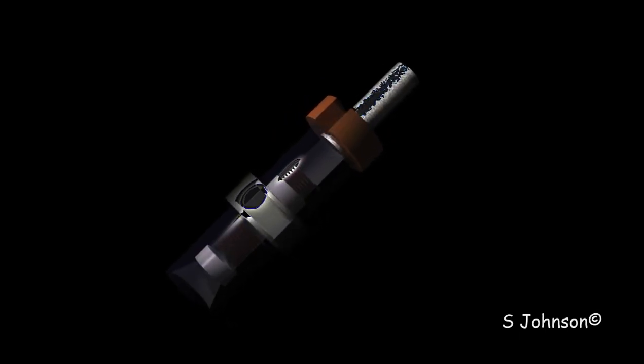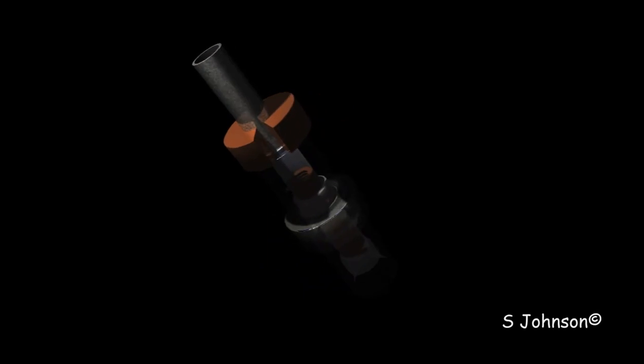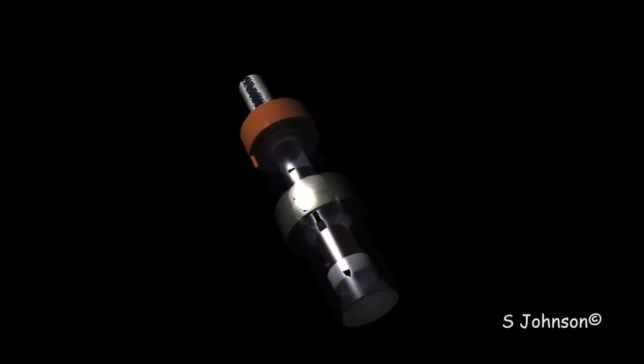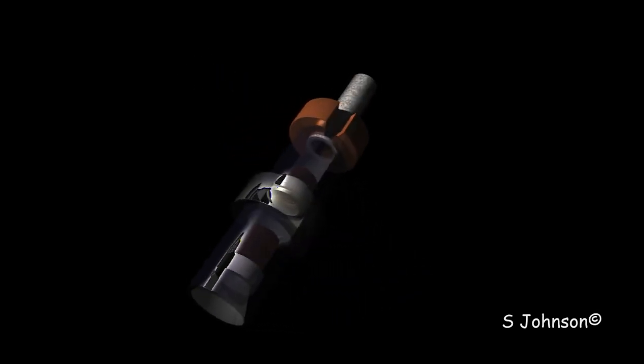The variable specific impulse magnetoplasma rocket, sometimes referred to as an electrothermal plasma thruster or electrothermal magnetoplasma rocket, uses radio waves to ionize and heat the propellant, then generate plasma that is accelerated using magnetic fields to generate thrust.